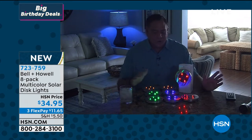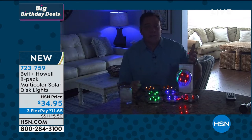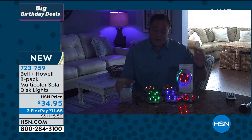And so, what I was talking about earlier, we've got one here mounted vertically. And this is a fence post. You can put it on your mailbox. You could set it on top of the post if you want to, because remember, you have that option with these to mount them flat as well.